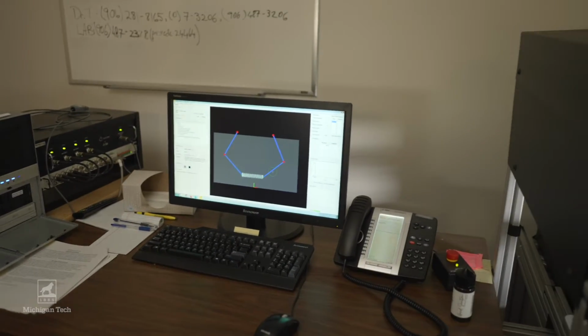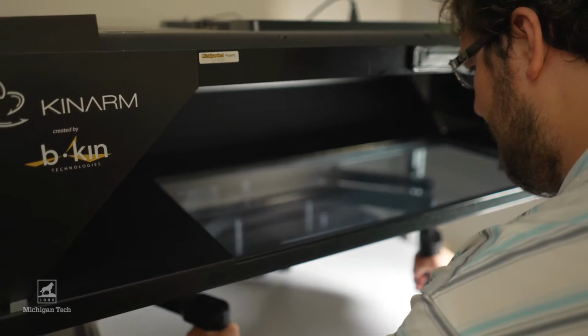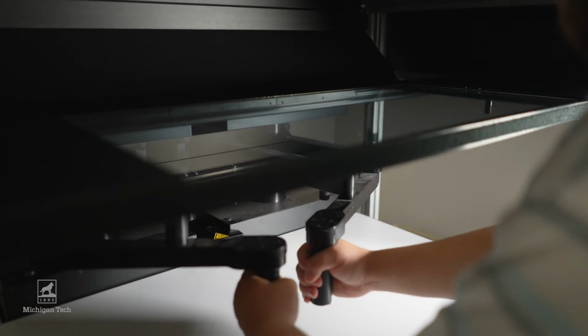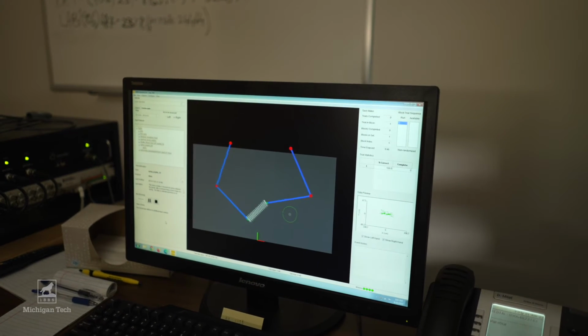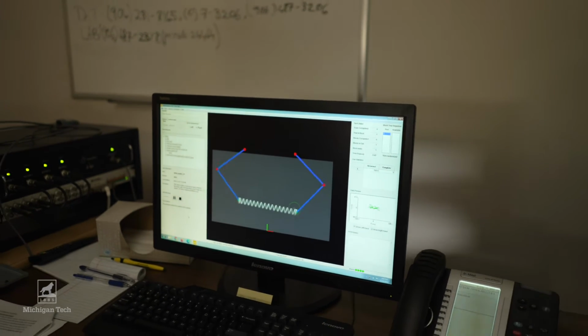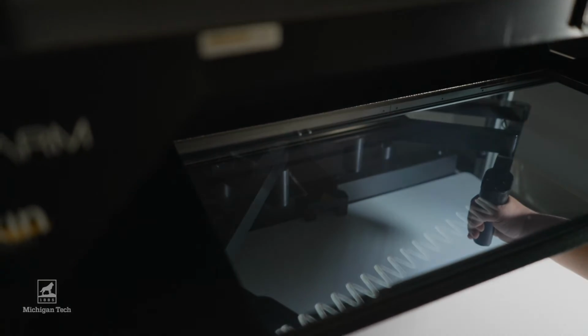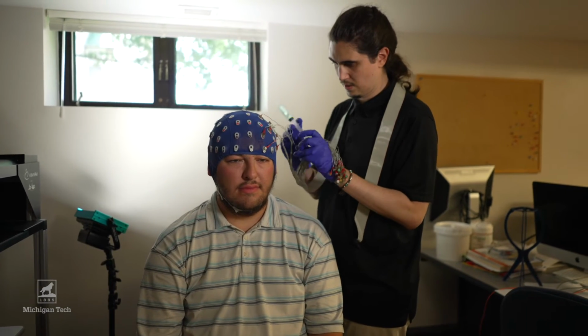And one of the other paradigms we use is called a force field adaptation experiment, where we apply a velocity-dependent force field where the robot actually physically pushes their hand perpendicular to their direction of motion, proportionate to the velocity of their movement. And then we measure how well they learn to counteract those forces over time by trial and error.